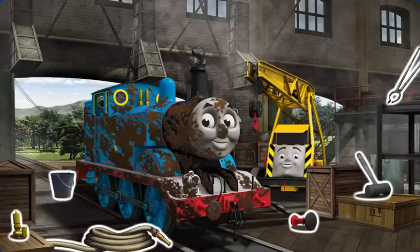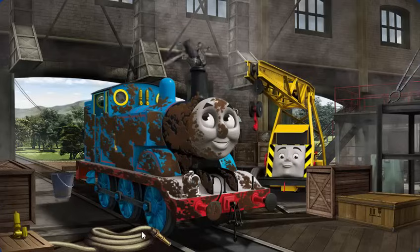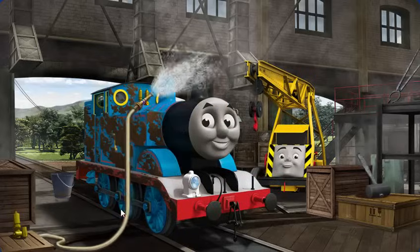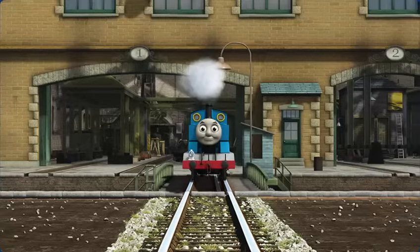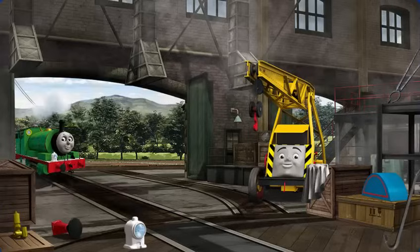Thomas's funnel is clogged with rocks and he is covered with mud and his buffer is broken. Great job, but there's still more to do. Thomas's funnel is clogged with rocks and he is covered with mud. Great job, but there's still more to do. You fixed it! Thomas is ready to get back to work.